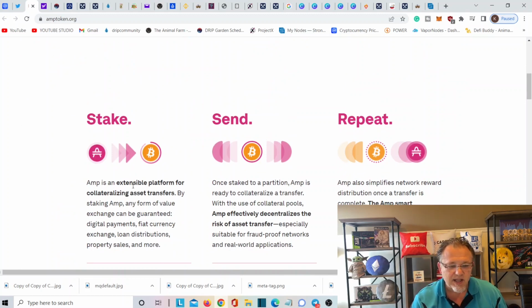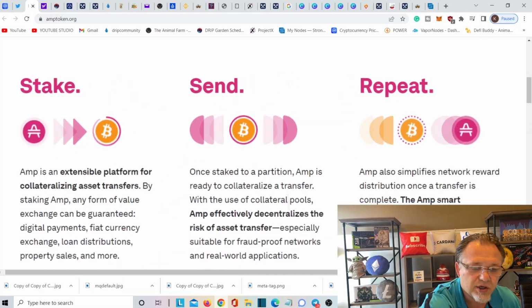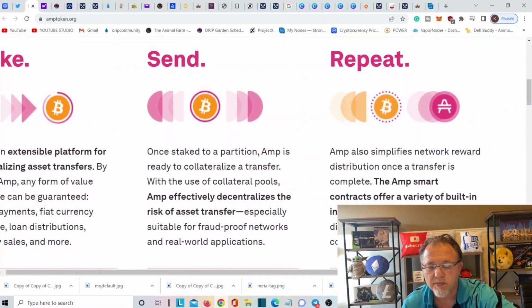Stake. AMP is an extensive platform for collateralizing asset transfers. By staking AMP, any form of value exchange can be guaranteed. Digital payments, fiat currency exchanges, loan distributions, sales, and more. Once you stake it, you know what you do. You send it. Once staked to a partition, AMP is ready for collateral transfer. With the use of collateral pools, AMP effectively decentralizes the risk of asset transfers, especially suitable for fraud-proof network and real-world applications. And then after you do that, you repeat it.